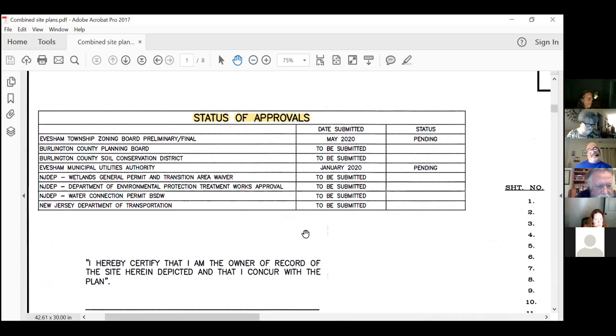So this is important, especially where it says to be submitted. All these New Jersey DEP ones, the wetlands one, the treatment works approval one, the water connection one, the DOT one, Department of Transportation. You can provide comments to the planning board on what you're worried about with some of these, and they'll take that into account when they review the plans later on. But the one that most alarms us here is the wetlands one, because they do not have a letter of interpretation yet or any wetlands permit yet.